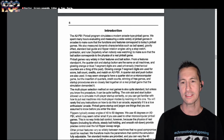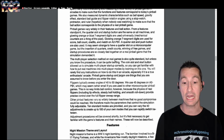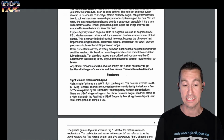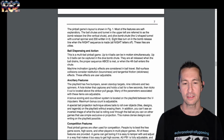So this one simulates a modern arcade pinball game. This one isn't, to my knowledge, using a real pinball table. It's its own unique thing. But we have a lot of introduction about what the pinball game does, the stats, and it tells you the theme and layout. It's World War II, night bombing run. So on the Apple II, get ready for the sounds, the Apple II sound chip at least. It shows you how to dispense the ball in action.